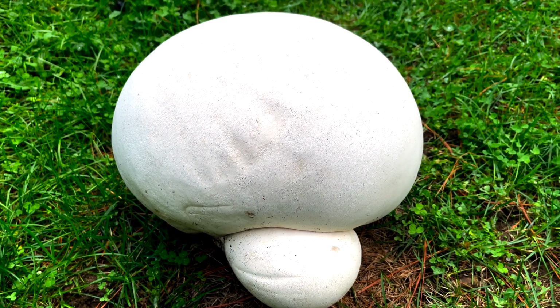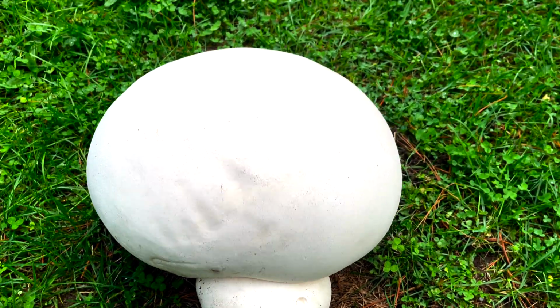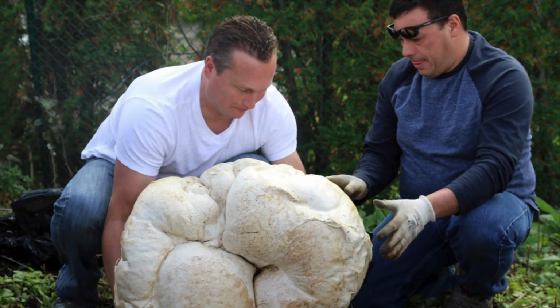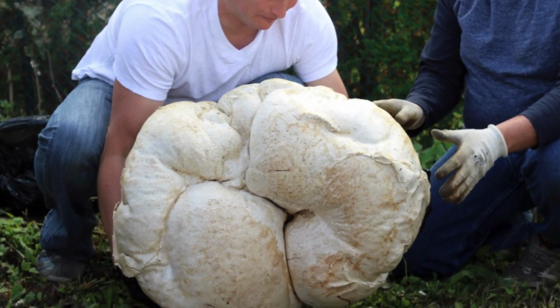This moon melon mushroom is usually found 8 to 12 inches across and can easily grow to 3 feet wide. The largest specimen ever found is 5 feet in diameter and over 50 pounds. These mushrooms are packed with nutrients, including minerals such as phosphorus, manganese, and selenium.